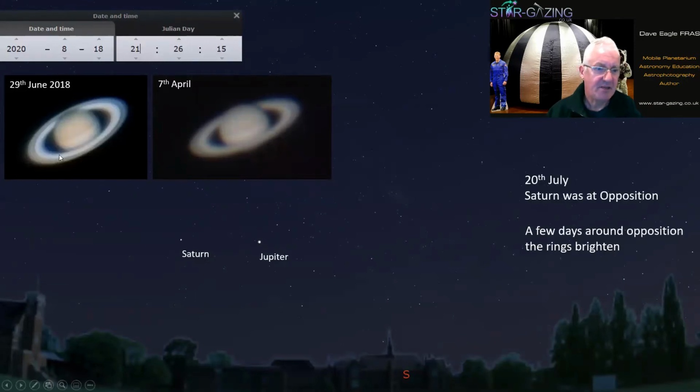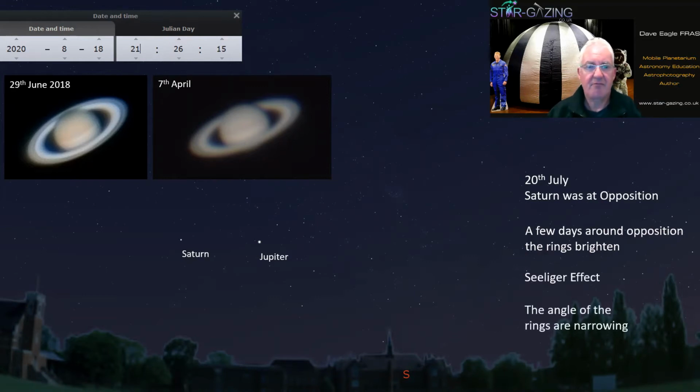You can see a gap in the two main rings, which is called the Cassini division, and you can see the disk of the planet. In the image, the rings actually appear beyond the north pole of the planet. But this year, two years later, you can see that the rings are now below the disk of the planet. The disk of the planet is actually above the rings, so the rings are starting to close down. They're going to get thinner and narrower as time goes by. That's separate from the Seeliger effect, which is the brightening of the rings, and as I said, the angle of the rings is narrowing.